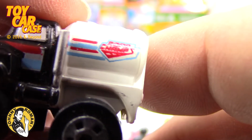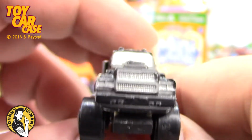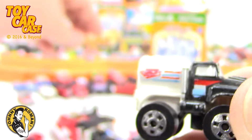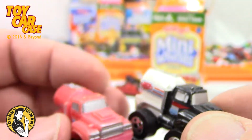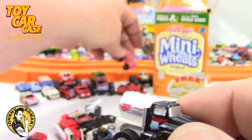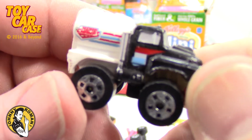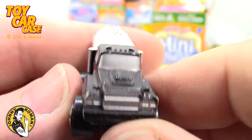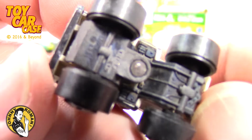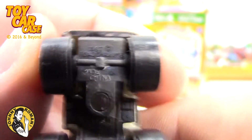So that logo was Road Champs on that pink one. See that on this one? We got it perfectly well. It is the same truck, just different paint scheme. I do like this one. Maybe that one's like a color changer or something. That pink one. Never know. Till you dip it into some hot water. Just make sure you dry it all off good.